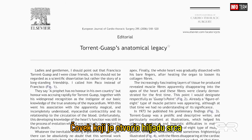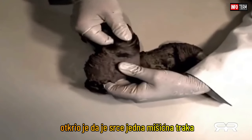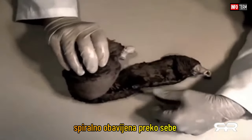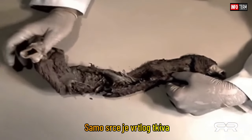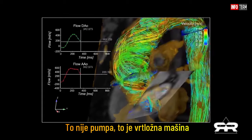The man who unfolded 1,000 hearts, Paco Torrent Guasp, discovered that the heart is a single muscular band folded over itself in a spiraling pattern. The heart itself is a vortex of tissue. It is not a pump, it is a vortex machine.